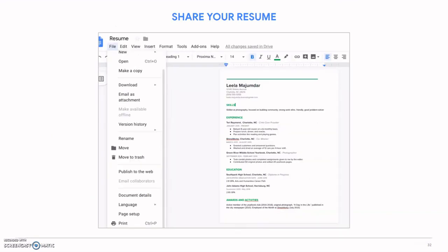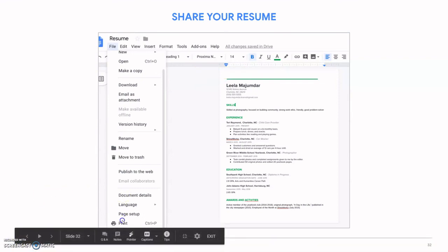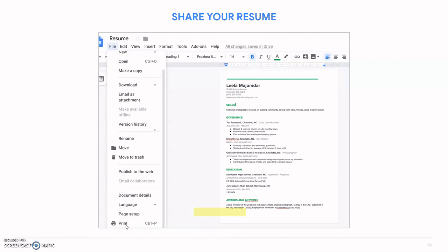Finally, share your resume. You can print it. Finally, you're ready to print your resume or download it as a specific file type, such as a PDF or a Word document. This lets people with different computer programs open your document when you share it with them. You can also email it right from the Google Drive.